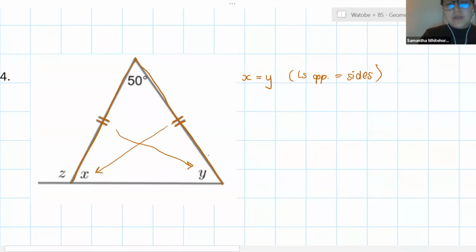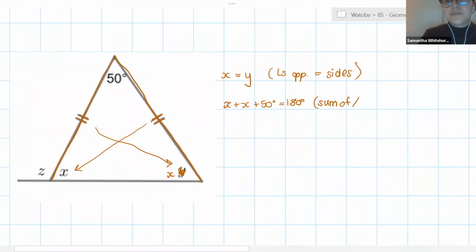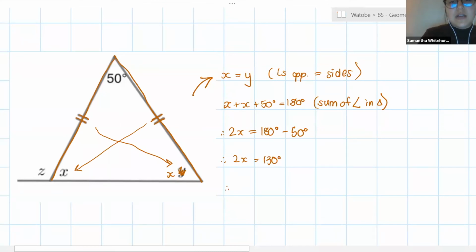Because now we know, and I'm just going to work with two X's here, I know that X plus X plus 50 must give me 180 degrees because of sum of angles in a triangle. I know that if I add all three angles up in a triangle, I have to get 180 degrees. Now again, I'm just using X here because I know X and Y are the same. So I can make the variables the same because I've made the statement that X is equal to Y. And then I know that 2X is equal to 180 minus 50. So I would have 2X is equal to 130. I need to divide both sides by 2, which means that X in this case is equal to 65.